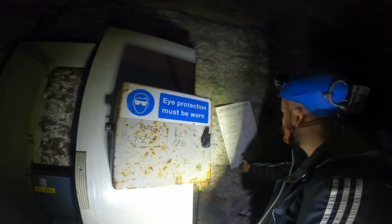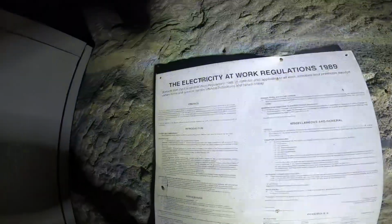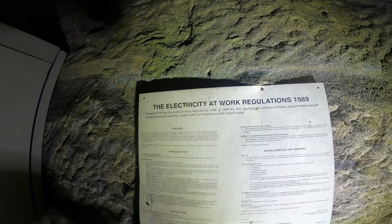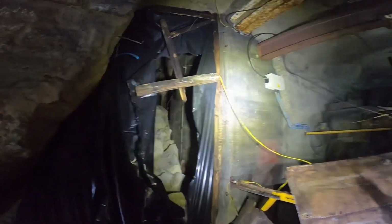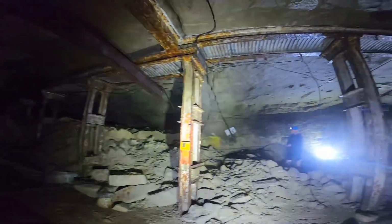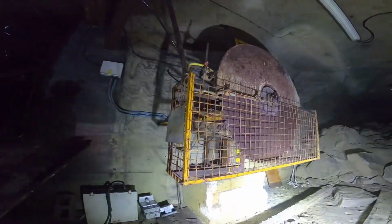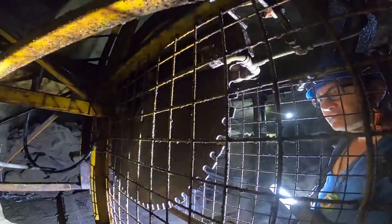What does that say? The electricity at work regulations. A lot of reading. We're not going to get to it. And it seems to go over there. Hey, this place has got quite a lot, Steve. Look at this saw. Wow. This goes on for quite a way, you know. Yeah, we need to check it out, don't we?